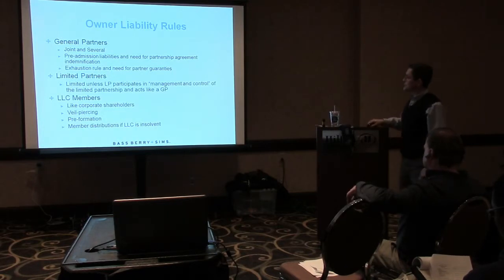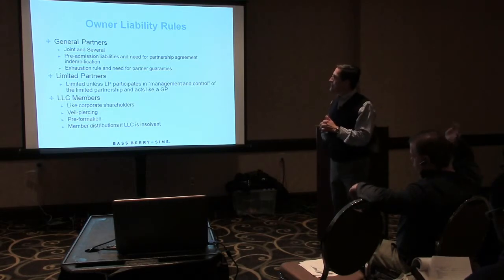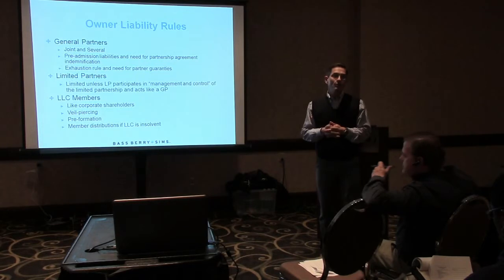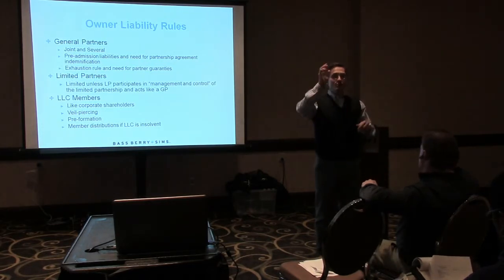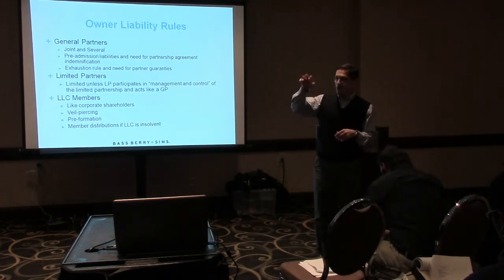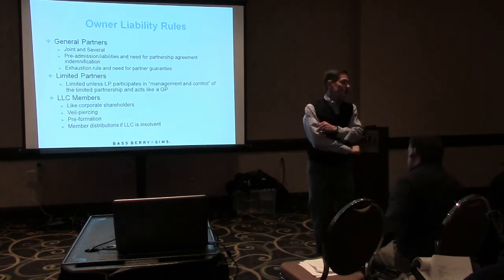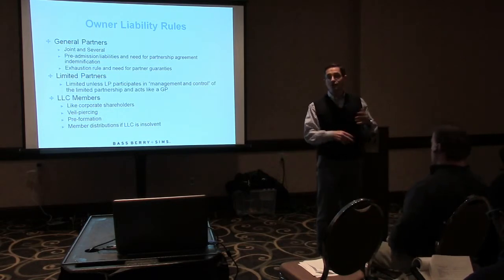Okay. So limited partners have limited liability unless they screw it up. And they can screw it up by acting like a general partner. So a limited partnership is going to have a general partner, and it's going to have limited partners. The general partner is responsible for managing and running the limited partnership. And the general partner of a limited partnership is fully liable for all the partnership stuff, just like the general partner of a general partnership.